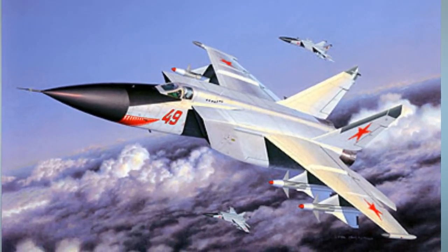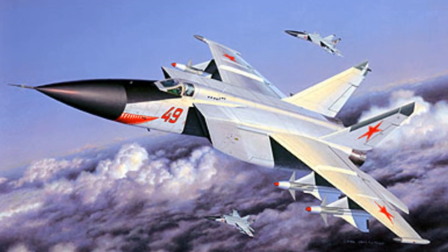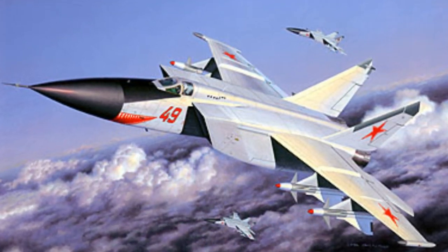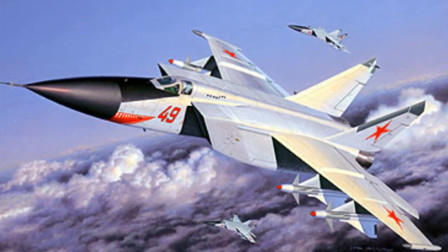Even though the Foxbat has a maximum speed of Mach 3, it has very rarely flown at this speed to avoid destruction of the 11,000 kilogram thrust capable engine. To put the aircraft simply, it's a massive fuel tank and an engine, with room for a pilot.